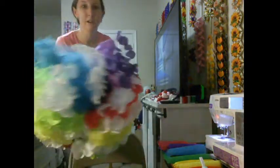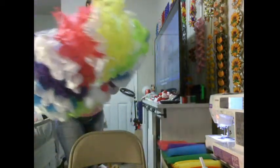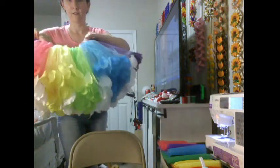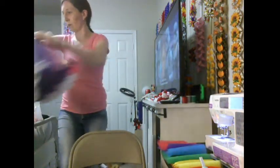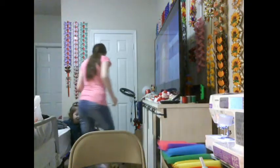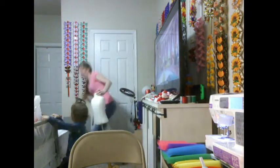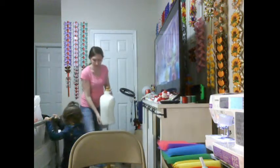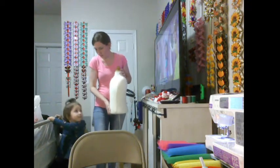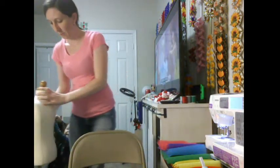This is the rose petal tutu that I just made. I need to box it up and get it shipped off. But I did a tutorial on this one right here. But I need my mannequin. Seriously, Katya? And pick up all my containers. Can you pick these up? Hey, can you pick these up? Can you pick them up for me, please?